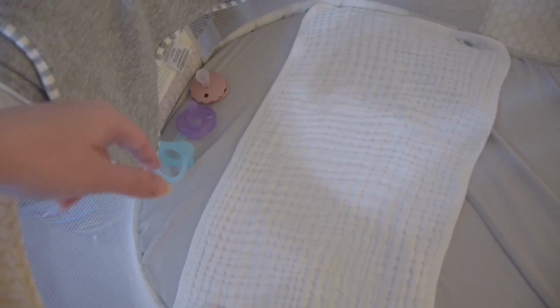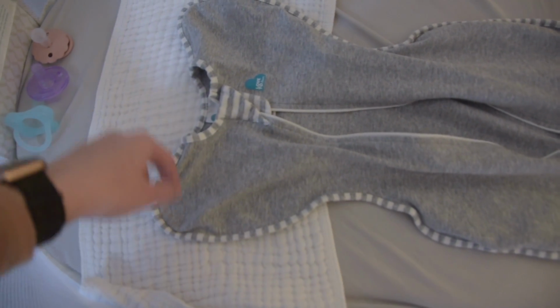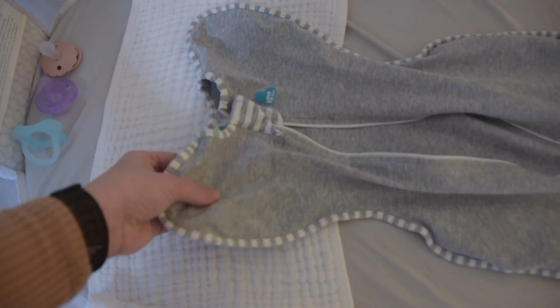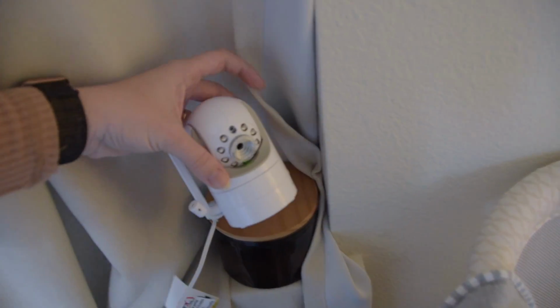We also have a handful of binkies in here, and then her favorite swaddle is the Love to Dream Arms Up swaddle. So you tuck their little hands up into here, and then they can suck on their hands a little bit more. If they like their hands to be closer to their face, it just feels a little bit more comforting to them. I have a couple other swaddles I'll show you in a second that she doesn't prefer as much, but that's our bassinet setup. Over here we have her baby monitor.